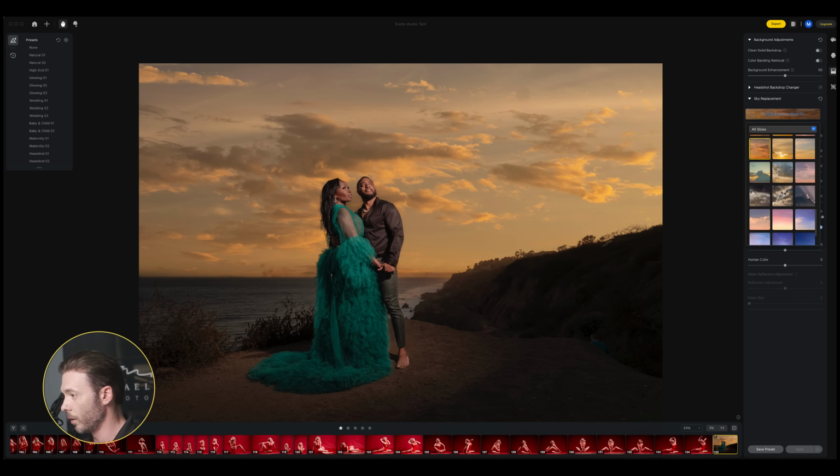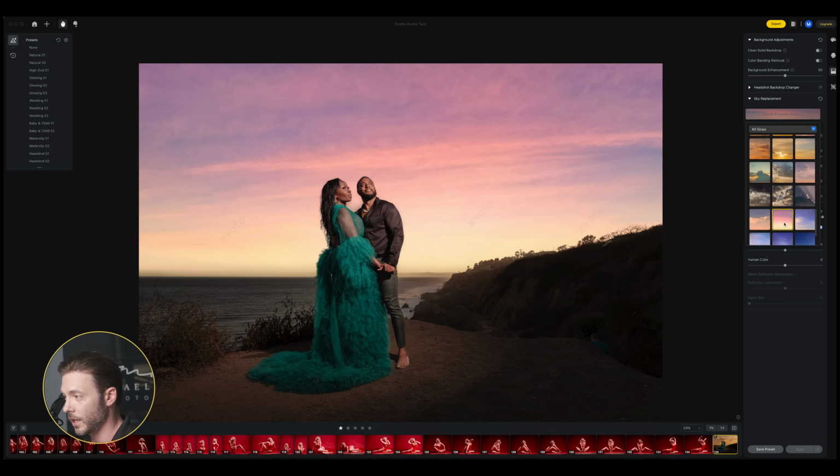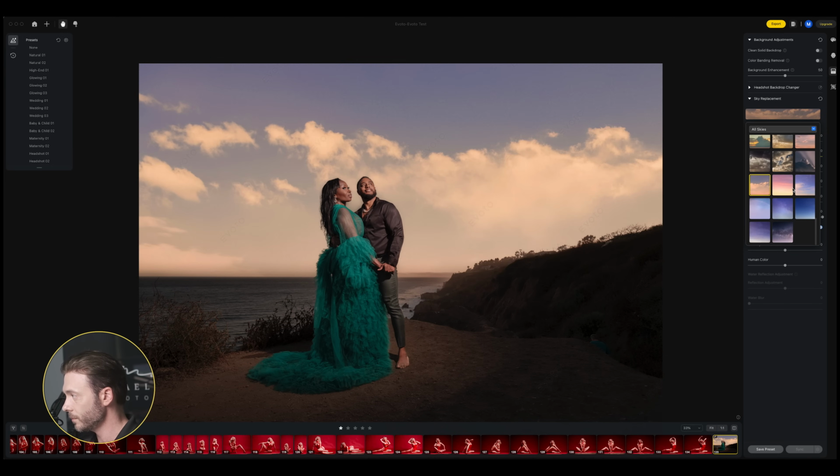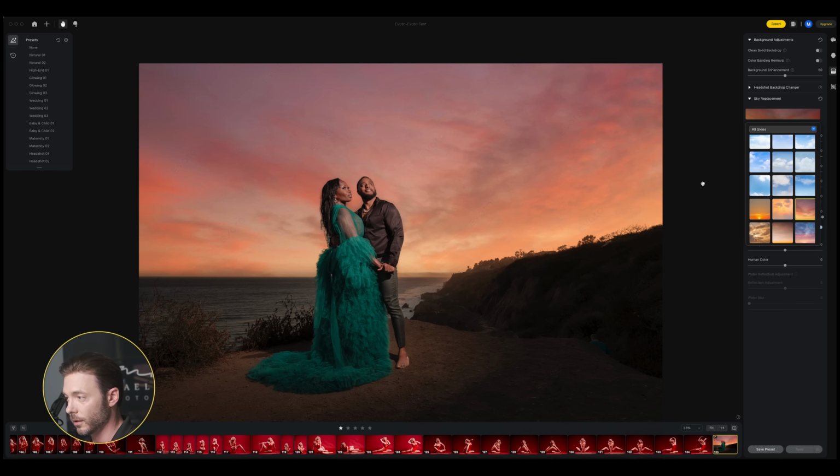Let's go through a couple more real quick. So let's try this one, which has a lot more of the similar color. Not in love with it. Let's try this one. And I like this one the best so far. I'm gonna go through a couple more. Now, I don't think at this moment that you can add your own skies, which is kind of a bummer, but I'm pretty sure that is something that they're gonna add in the future. At least that would be my guess, okay? Going through here, love this one right here.